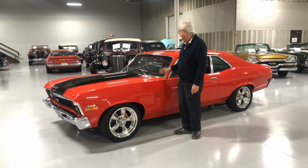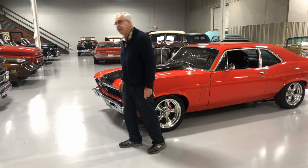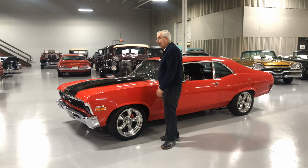So, like I said, we got beautiful paint on this car, the striping on it. It's got the bump hood right here, which is really nice. And the chrome on this car is absolutely outstanding. The black grill, of course, would be correct for an SS. I do not believe it's a real SS. However, it has the markings, so that's what it is. It is more of a tribute in that sense of the word.